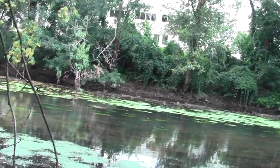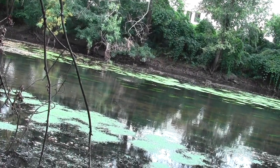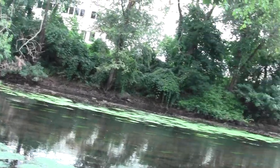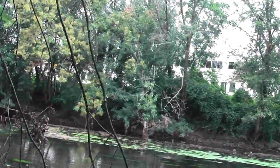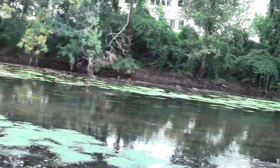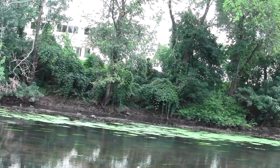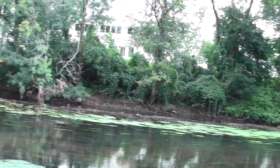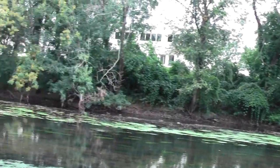This is definitely floodplain. And there's dabbling ducks. A little sand along the base, some eelgrass. Should be running into that bridge soon.